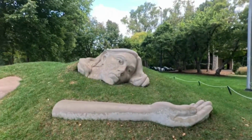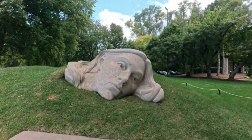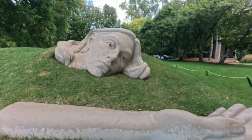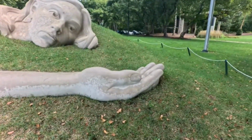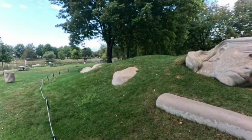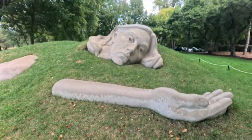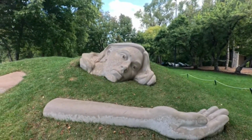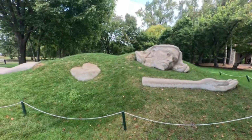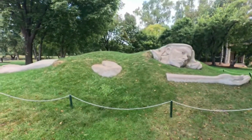Let's get a closer look at her head, is what makes it really spectacular. That is really amazing. The detail in her hands. So basically it's four pieces: her leg, her knee, her arm, and her head. Kind of looks like she's been awakened and trying to get away from the earth, and trying to get out of the earth. Really neat.